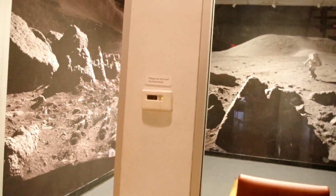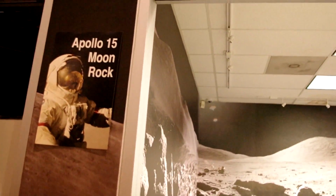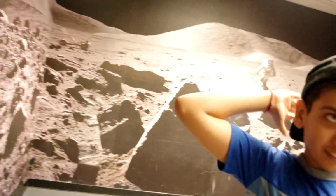The moon station. This is Apollo 15 moon. Come on, let's go. So we are now going on the moon with our space suits. We're in the spacecraft. We're dadtastic.